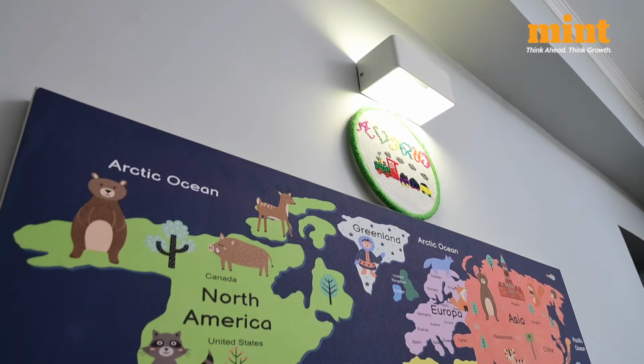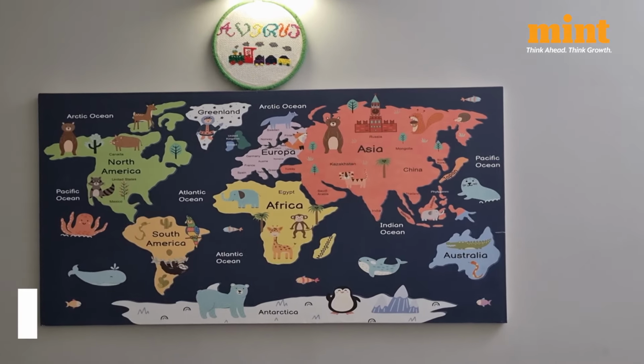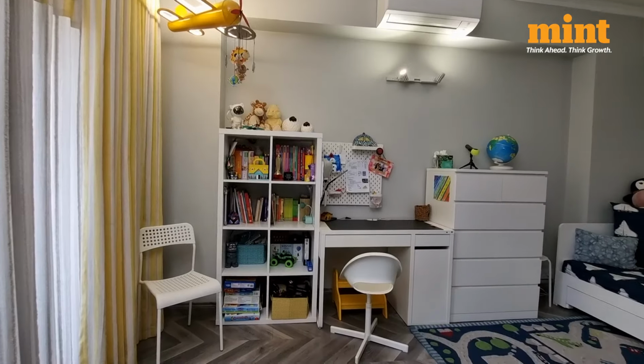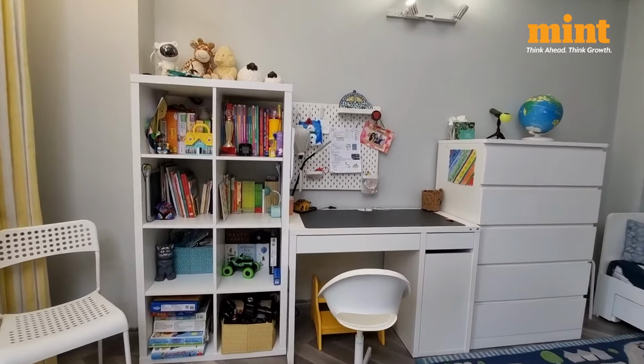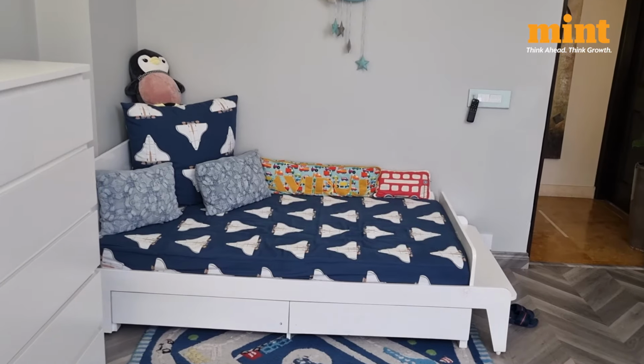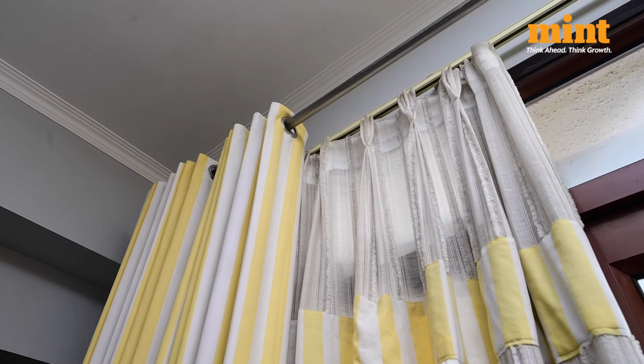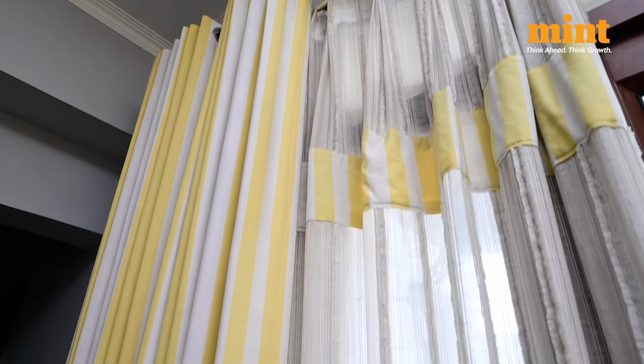So I see in this room, I think it's just perfect. It has everything that a kid needs. Study table, storage drawers, lots of storage there, bed here, lots of throws and carpets around. Is there anything more? I feel that you've covered every aspect that one can think of, but do you feel that you've missed out on anything or anything that you want to include now?